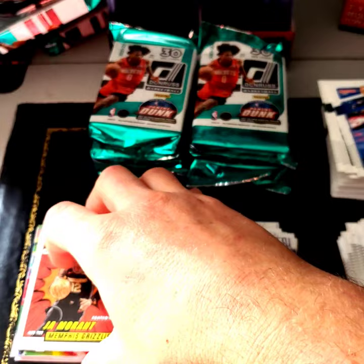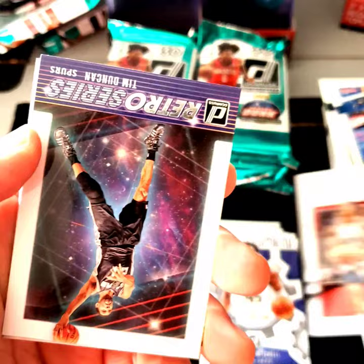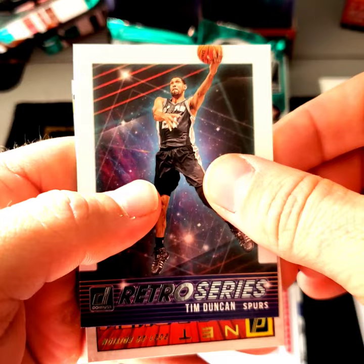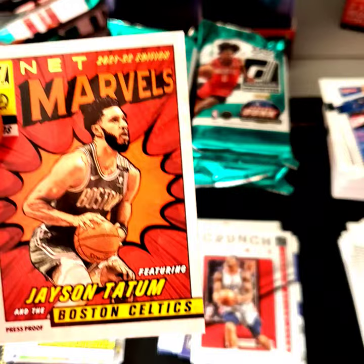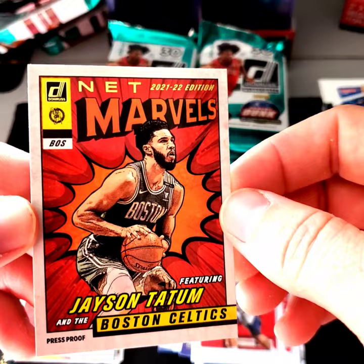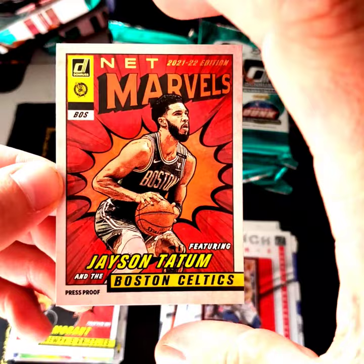Then we got that Crunch Time. Crunch Time Bradley Beal. And a retro of Tim Duncan. And Net Marvels. Oh, is that a gold foil? That's gold. Jayson Tatum. Press proof gold foil. Dude, sweet. Nice, man. Just getting some studly Net Marvel cards. I like these. These are one of my favorite ones too, so it's really nice to get those, especially that press proof gold foil Jayson Tatum.